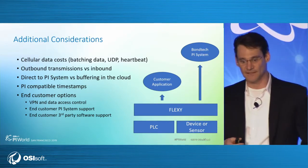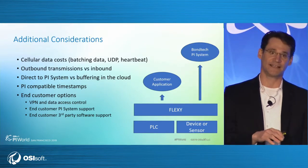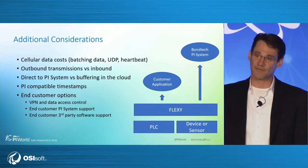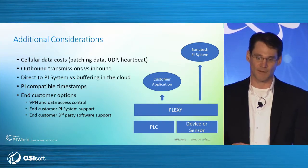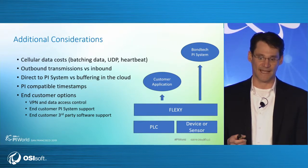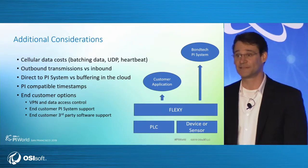Buffering is an important thing to consider, right? So do you want to buffer on the device at the edge gateway if you lose the backhaul? Do you want to potentially buffer some data in the cloud? And we'll talk about some different connectivity solutions that HMS offers in that vein. And then you want Pi-compatible timestamps.